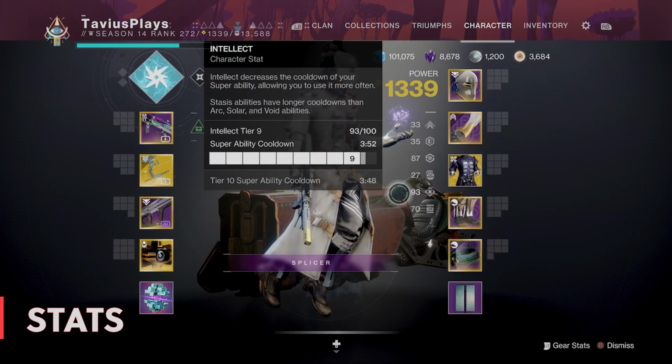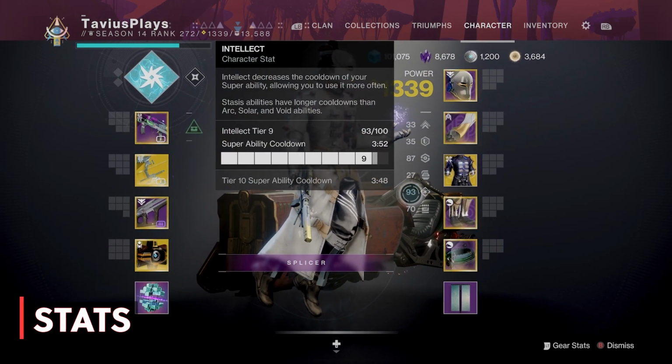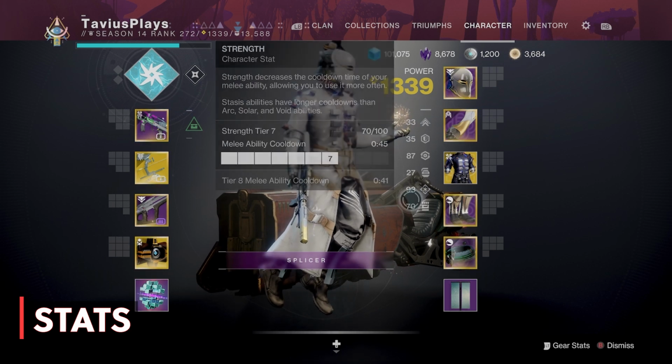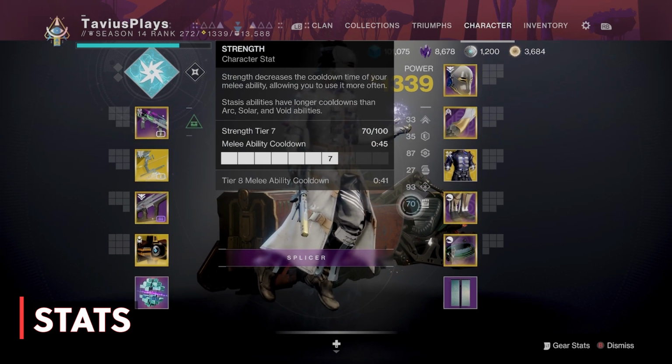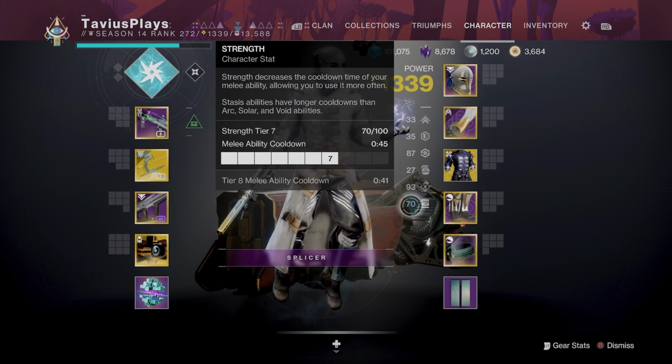For my stats, I'm going for Intellect at tier 9 with a cooldown of 3 minutes 52 seconds if you do nothing, and Melee at tier 7 with a cooldown of 45 seconds to get your melee back. Good for those chain lightning punches.